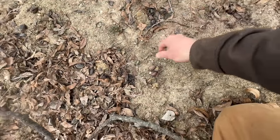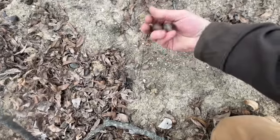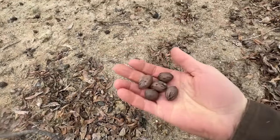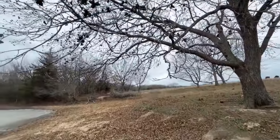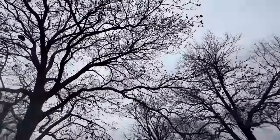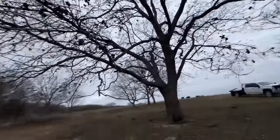Something else Marissa and I talked about doing, we've got all these native pecan trees. Marissa counted like 48 the other day, and they were loaded this year because we had a lot of good early spring and summer rains, and then it got really dry. But here's an example of one of our native pecans, and they are loaded, still loaded.